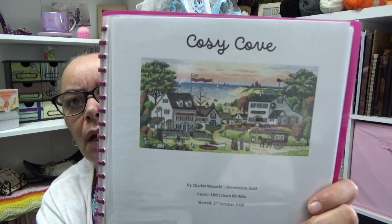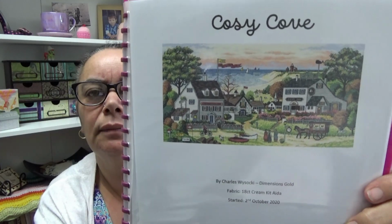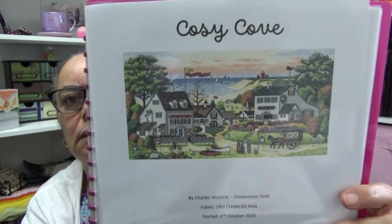And then next week's stitching is Cozy Cove, which is by Charles Wysocki, and it's a Dimensions Gold kit. I'm doing it with the kitted fabric and the threads. So that's what that will look like when it's finished. And I forgot to bring that too. So, right. So that's all my stitching.